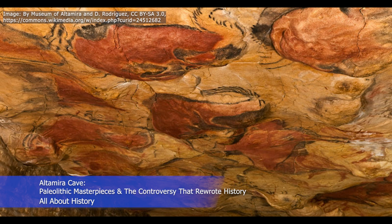Exactly. Especially the bison. They're the most famous figures up there, so many of them. And different poses too, right? Astonishing variety. Yeah. Lying down, standing, tensed up.